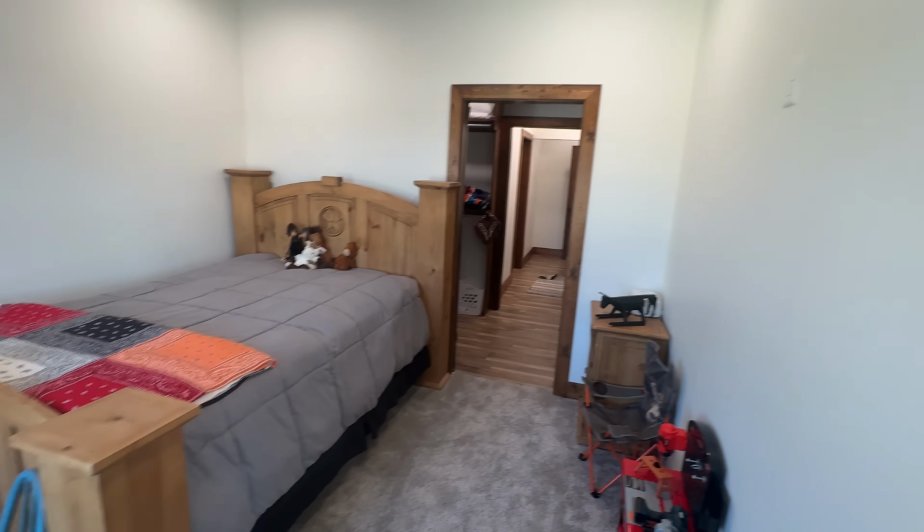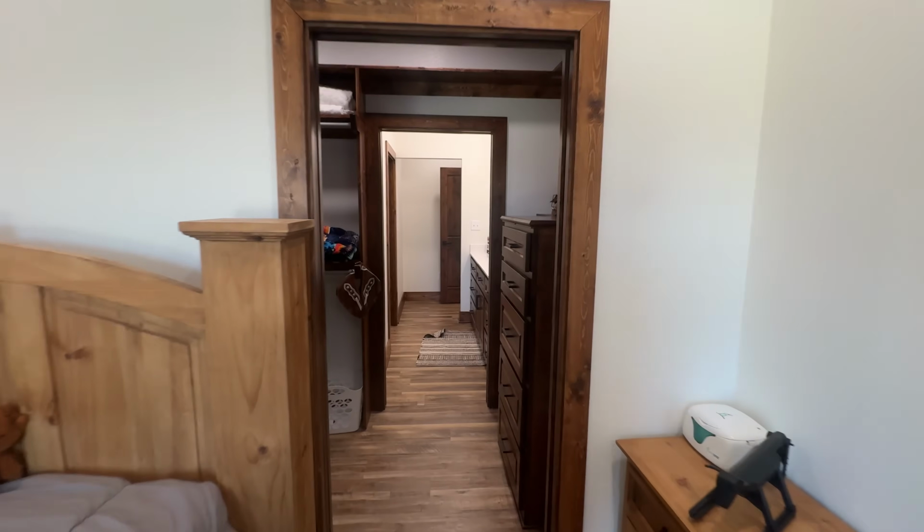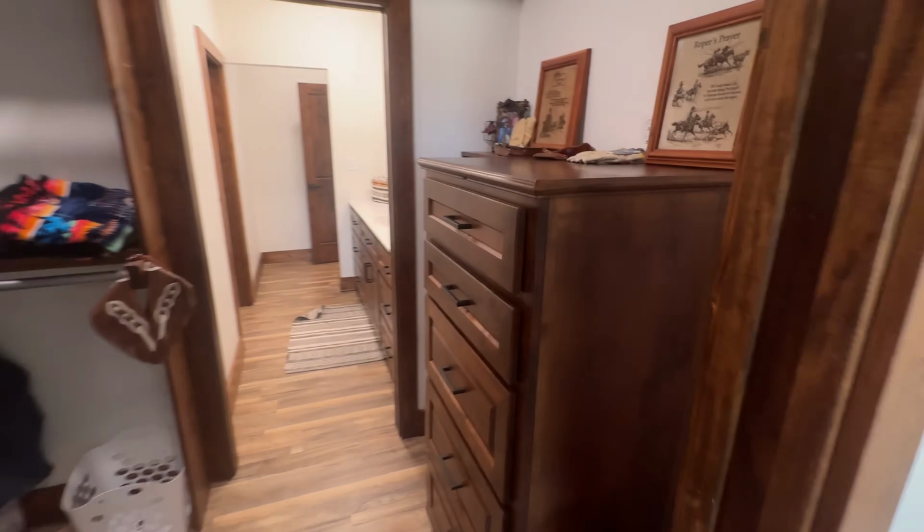A lot of times in our houses, you'll see a farmhouse look with all painted trim and 1x4s. And the homeowner here, you can see we're continuing that rustic vibe with the stained wood finish. If we head over and flow into the closet, we've got a full pass through from closet into bathroom here.